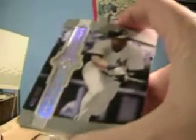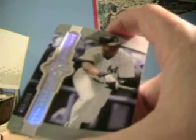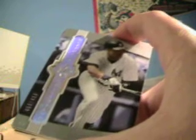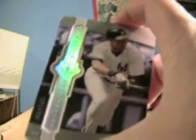So last pack, last chance. Good luck to you. Patches in this one. Yankees again. Where's that patch? Uh-oh. We got a case hit, guys. Pretty cool. It's going to be pretty rare, too. It's going to be an autograph game-used patch, I believe, based on the fact that we haven't gotten our patch yet and the thickness of that, and I saw the gold on it. Usually numbered to 5. So, that's hella sick.